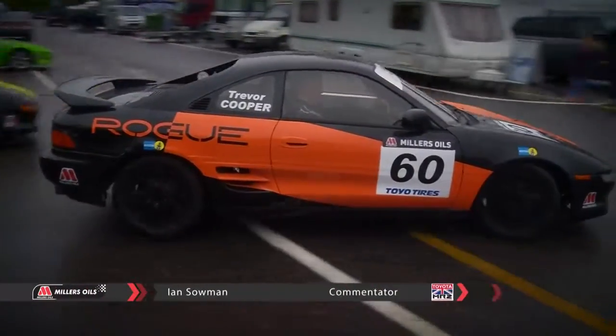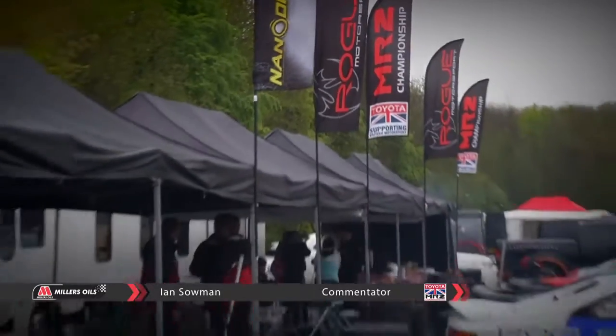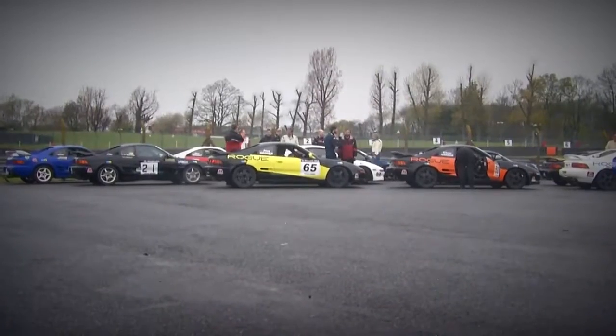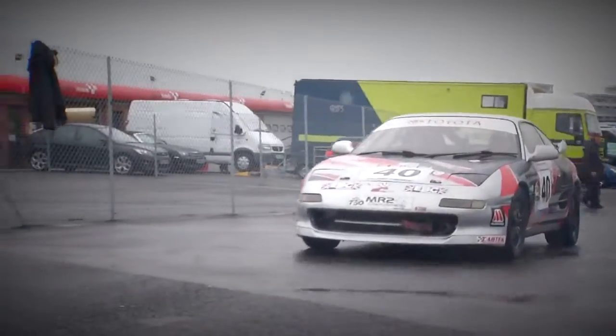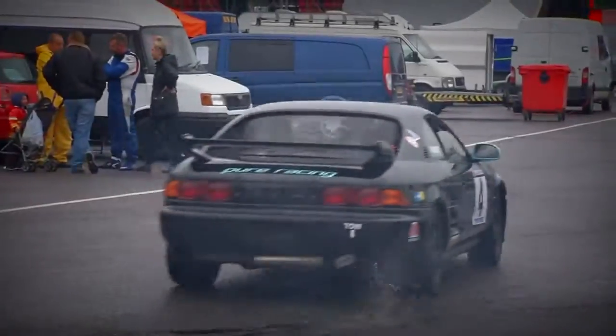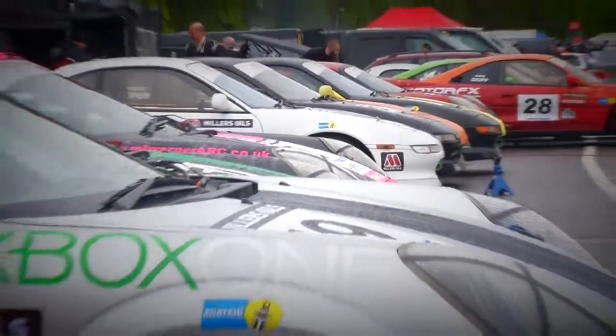Welcome to rounds 3 and 4 of the Miller's Oils Toyota MR2 Championship from Brands Hatch. 4 weeks ago, Sean Traynor did the double at Donington Park in his Mark II, but there is a host of drivers trying to stop him. And they're not all in Mark IIs, as Matt Suckling found out.